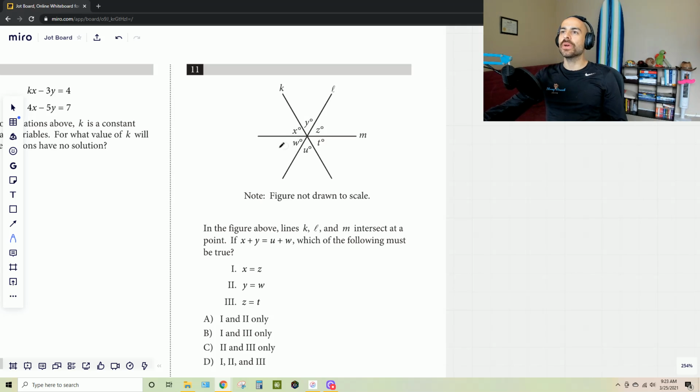All right, so this is a puzzle, and as fun as puzzles are, we want to make sure we get them right on test day. What they're telling us here is that K, L, and M, and all these lines are intersecting at a certain point. And they're telling us that X plus Y equals U plus W. Which of the following must be true? No doubter, every single time.